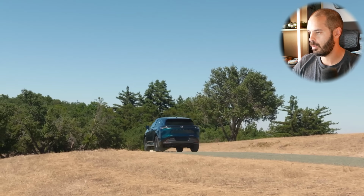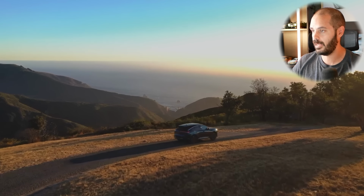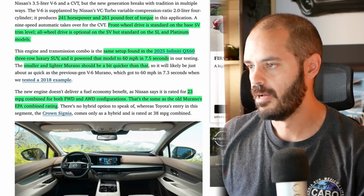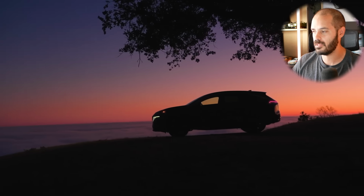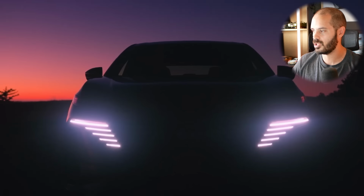So you have 241 horsepower and 261 pound-feet of torque. Front-wheel drive is standard on the base SV trim level. All-wheel drive is optional on the SV, but standard on the SL and Platinum models. This is the same setup that you find in the 2025 Infiniti QX60, the 3-row luxury SUV, and it powered that model from 0 to 60 in 7.5 seconds. However, the Murano is a little bit lighter, a little bit smaller, so this will probably be around 7.2, 7.3 seconds, 0 to 60. We don't have the official numbers just yet.